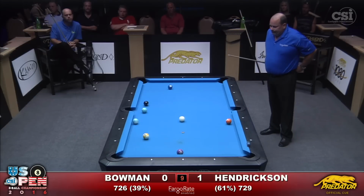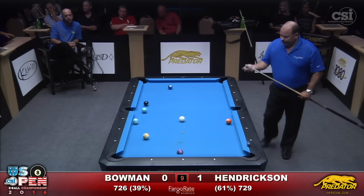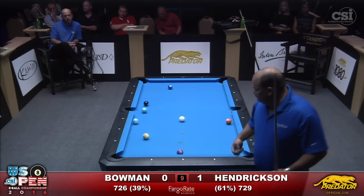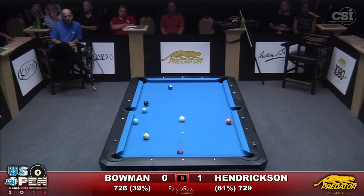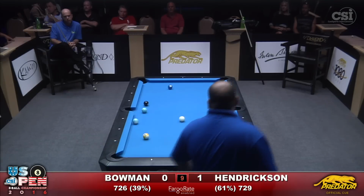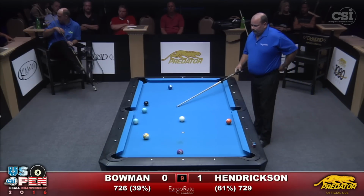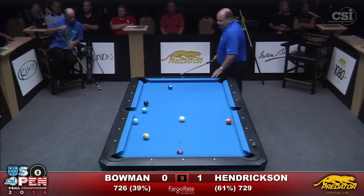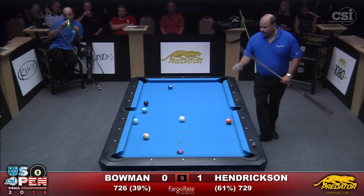Does this stun up? No, he's going to have to kind of slide up the rail and give himself a cut shot on the 15. He's looking. It will go down that way, but is that what he really wants to do? He's got to park that ball. Oh, that's tough. Yeah, that's where he wants to be. So he's going to come off the side rail and up to where he just pointed.